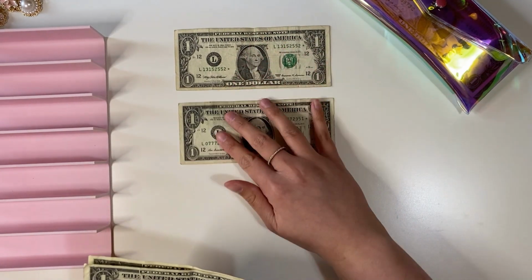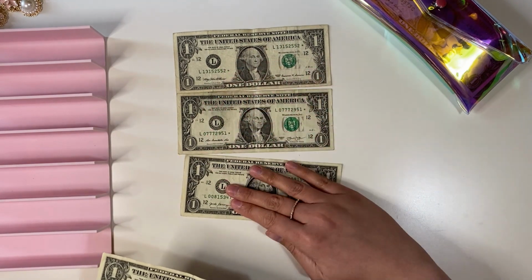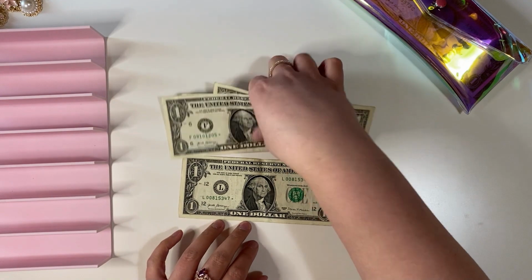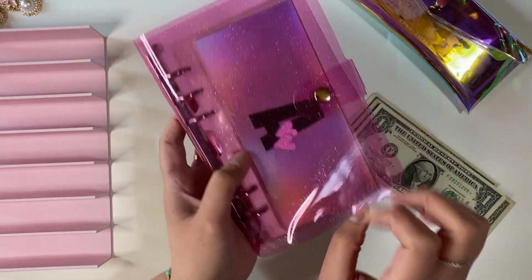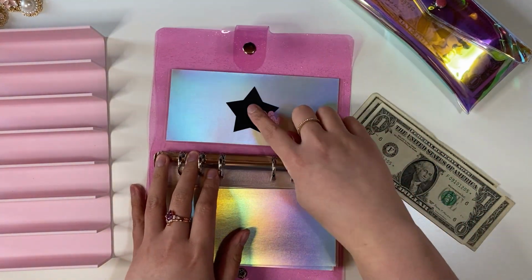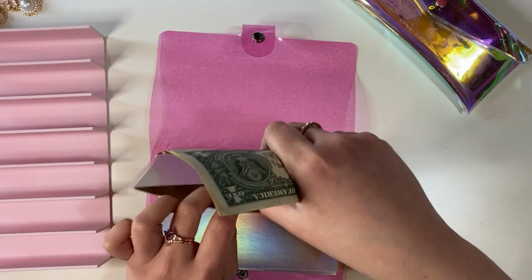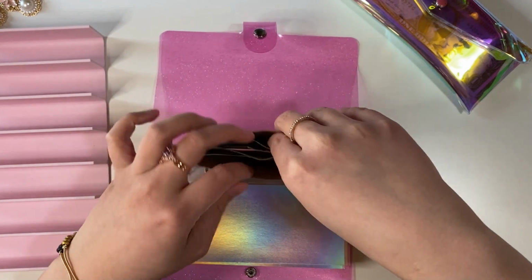So here's a Starbucks, 3 L's. How goofy. And then an F1. So I'm going to put these ones right back in here, back on my star one, because these are hard to come by for me now. Wahoo.